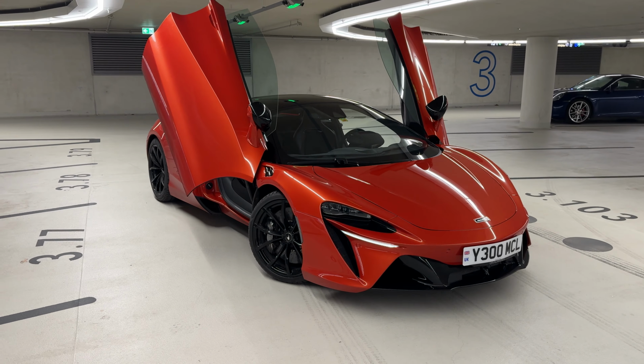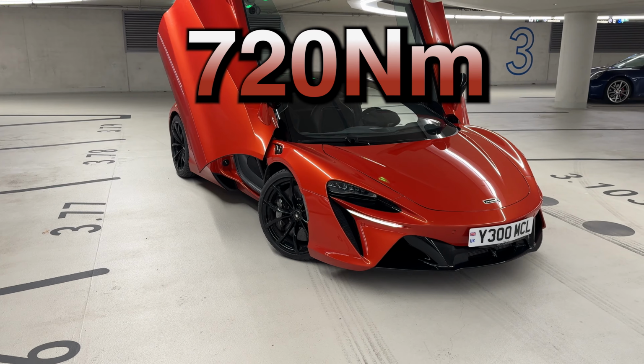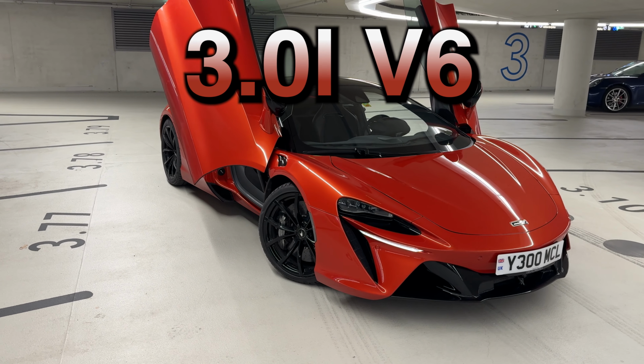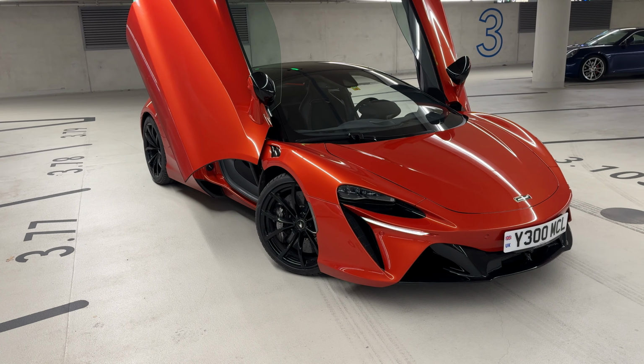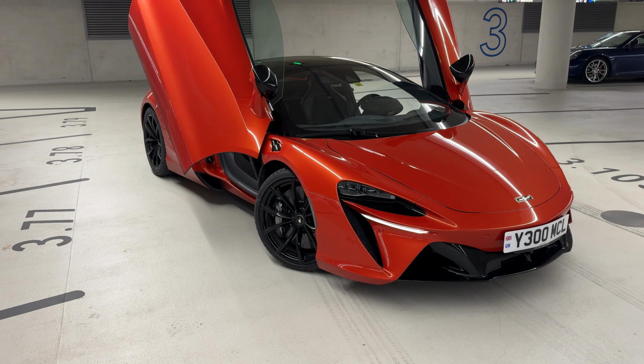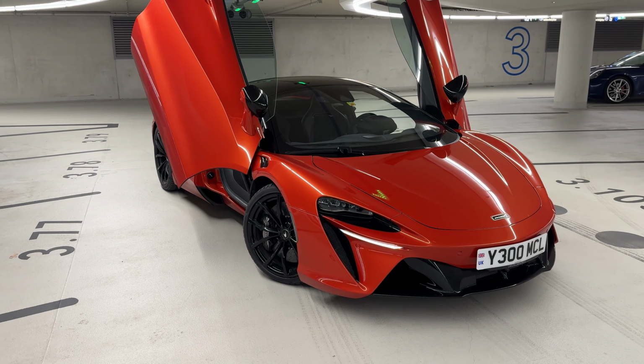First things first, let me talk about the numbers. Here we have the McLaren Artura, extremely powerful, coming with 680 horsepower, 500 kilowatts and 720 newton meters of torque. We have a 3-liter V6 bi-turbo engine coming with a hybrid powertrain. The V6 bi-turbo engine is producing 585 horsepower, and the electric battery in addition to that is producing 95 horsepower.